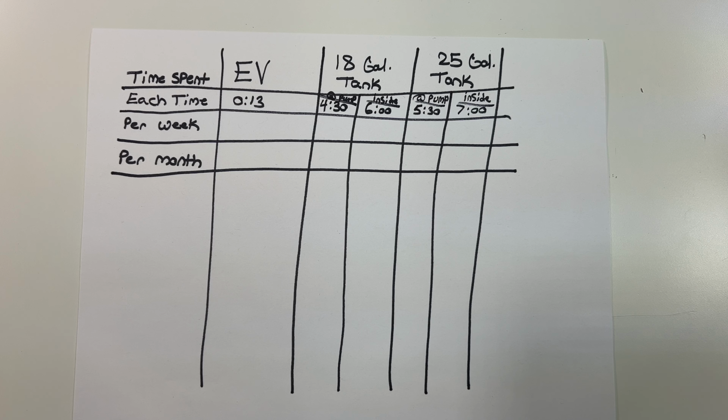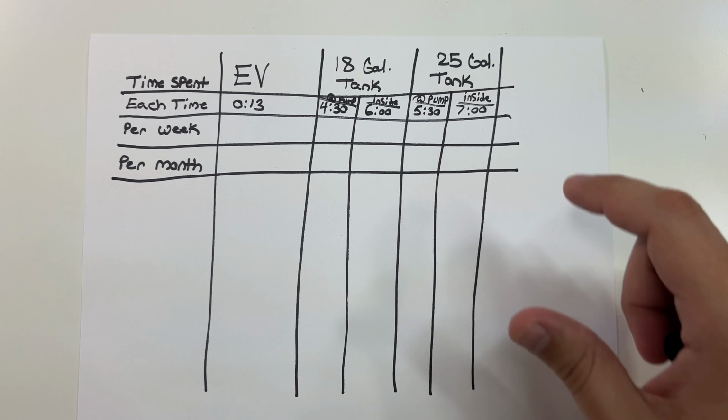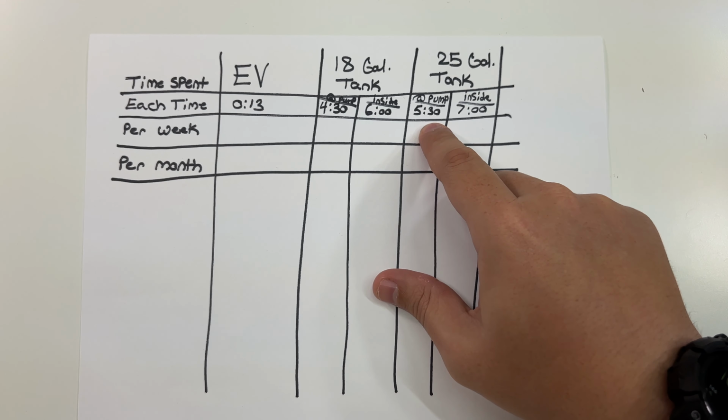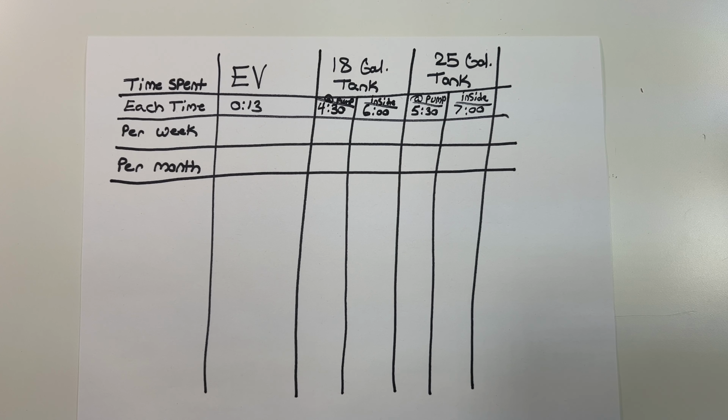2024, don't know why you'd do that, but a lot of people do. If you have a 25-gallon tank, so you're in a bigger F-150 or something like that, you would spend approximately 5 minutes and 30 seconds of your life paying at the pump, or approximately 7 minutes of your life every single time you stop and went inside to pay.